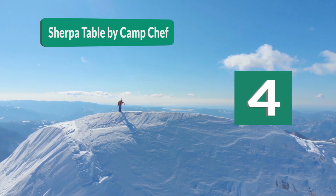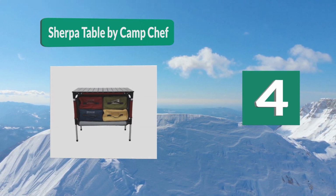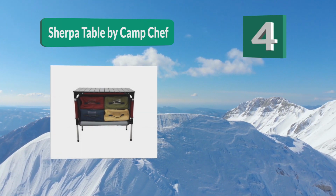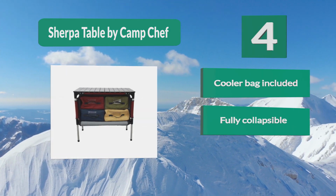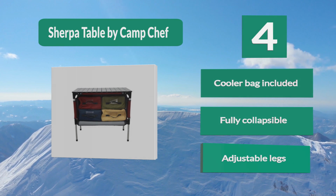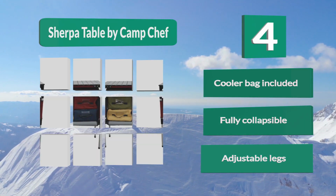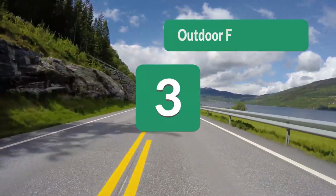Number 4. Sherpa Table by Camp Chef. This camp kitchen can be fully taken apart because it has a roll-top aluminum table, collapsible legs, 2 bags, and a zip divider that can be attached and detached. Camp Chef has also included in their design padded carrying handles for easy transportation. Cooler bag included. Fully collapsible. Adjustable legs.